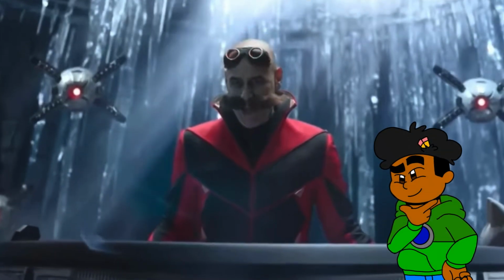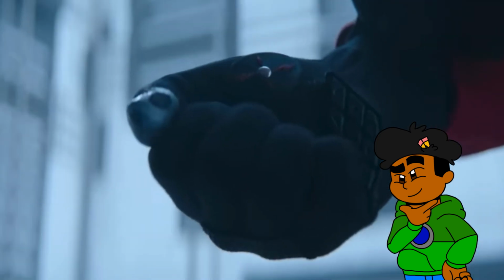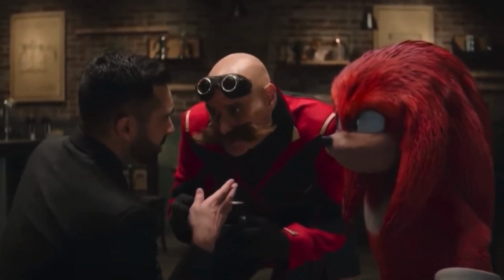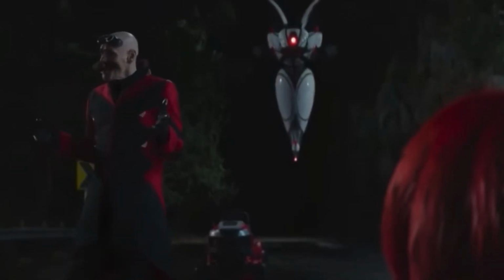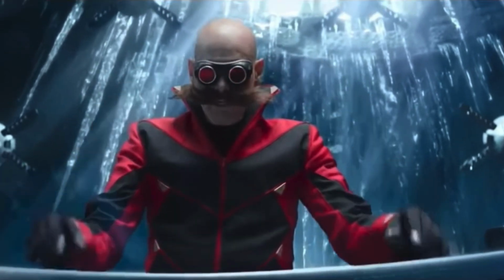Now this is a massive upgrade compared to the first movie, and I feel like if they kept this look for the rest of the Sonic movies, I'd be okay with it. I really like the panel designs on the front and back, and I'm also really glad that they got the gold buttons on this one. When I look at it, I feel like it's a very different version of Eggman, but it really works because it still feels like Eggman. Even though Jim Carrey is a lot skinnier than game Eggman, he still does a good job at looking like him, especially when he has his goggles down with the bigger mustache.